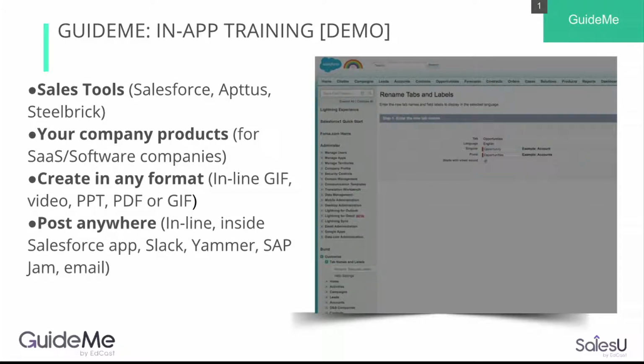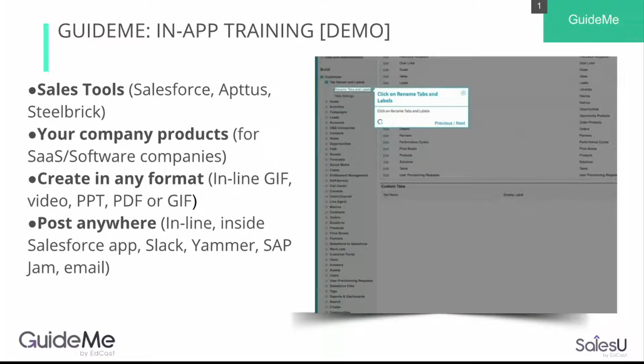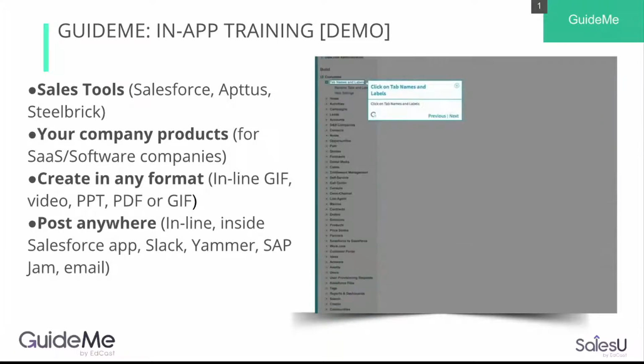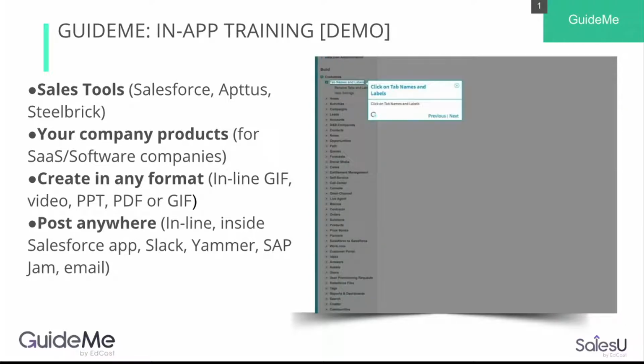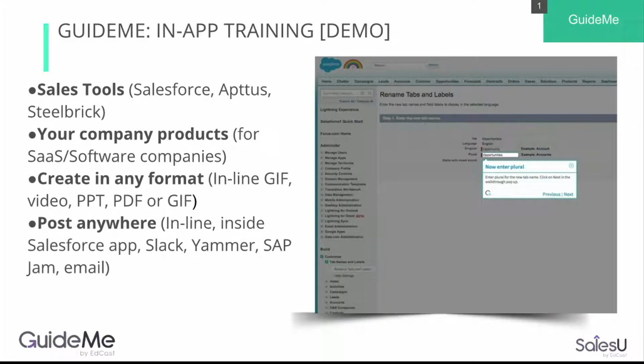First, let's talk about Guide Me. How many of you here have worked with or thought about or have heard of WalkMe? Raise your hand. Okay. Great. So we're going to talk specifically about how Guide Me is compelling, unique, different, and more integrated than WalkMe. First, Guide Me is essentially GPS for your instances of your sales tools.